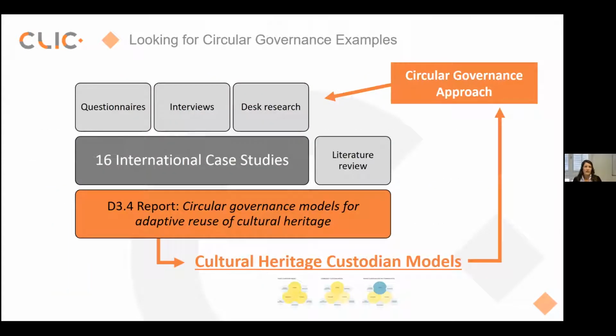So with our circular governance definition and our hypothesis and our research questions, we started to investigate cases and to see what we would find. We studied 16 international sites, mostly urban buildings, and completed a literature review on the relevant policies and governance frameworks in those host countries and cities of our cases.